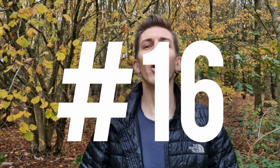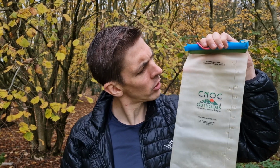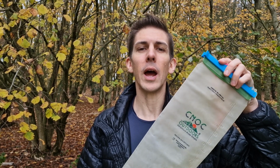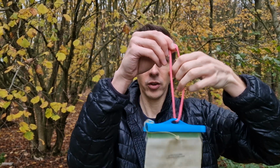Now number 16 on the list is a CNOC water bladder. Is it CNOC or is it CNOC? A CNOC water bladder comes in 2 or 3 litre variants. This is the 3 litre variant that I've got here. I added a little bit of string to the top just so that it was easier to carry.